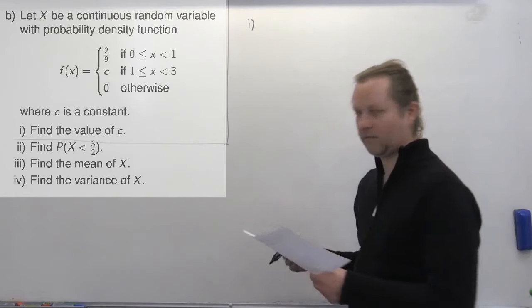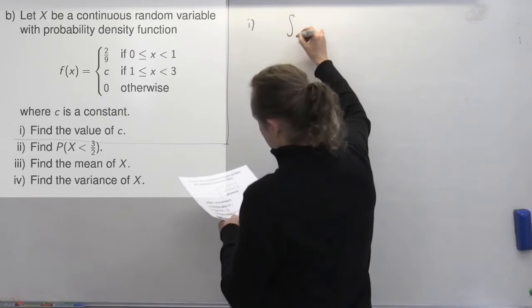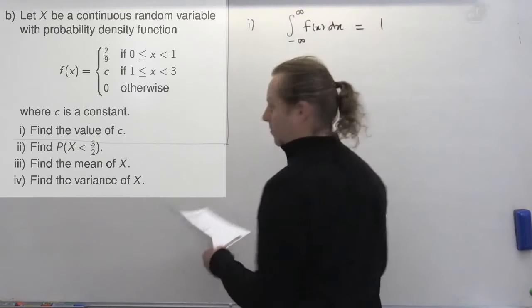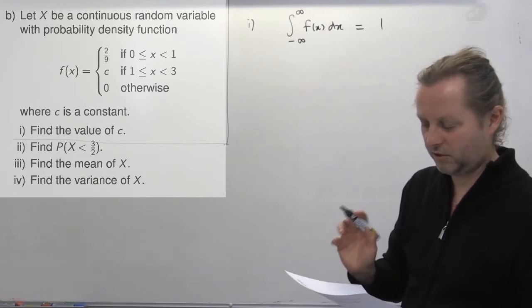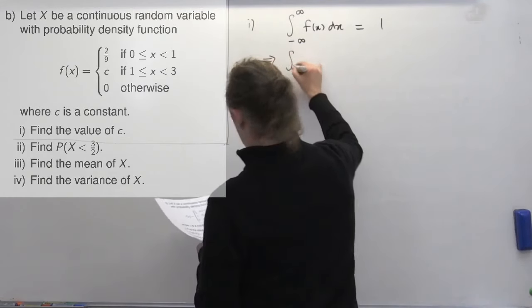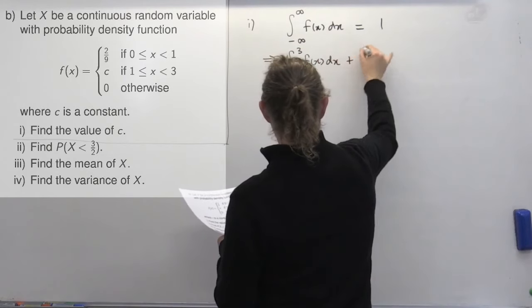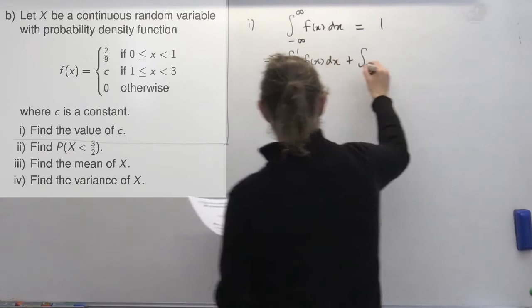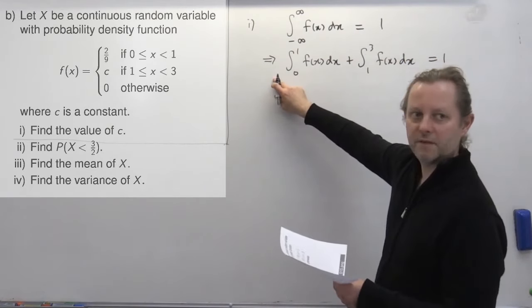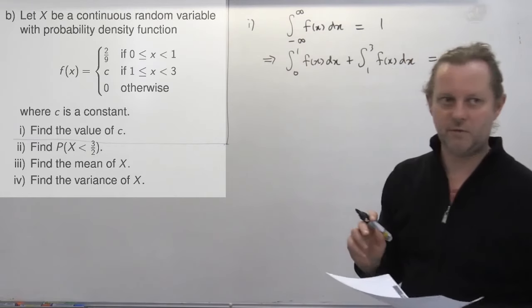And so that's where we get a result that's going to be helpful in part one. So the total probability is the integral, since it's a continuous random variable, from minus infinity to infinity of f of x dx, must be one. So this function here is defined to be 2/9 if x is between 0 and 1, and c if x is between 1 and 3, and it's 0 otherwise. So this is the same thing as the integral from 0 to 1 of f of x plus the integral from 1 to 3 of f of x dx. And of course, I could have written down the integral from minus infinity to 0 and the integral from 3 to infinity, but f is 0 there, so this contributes nothing.